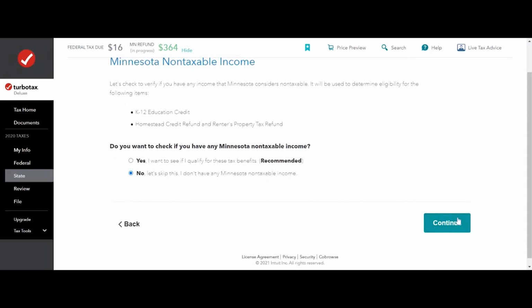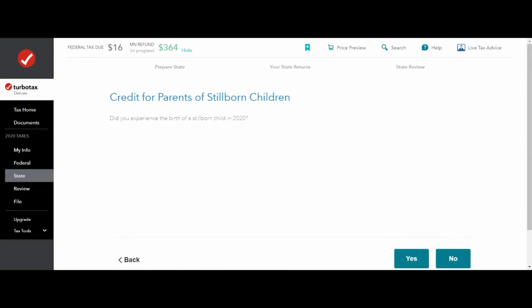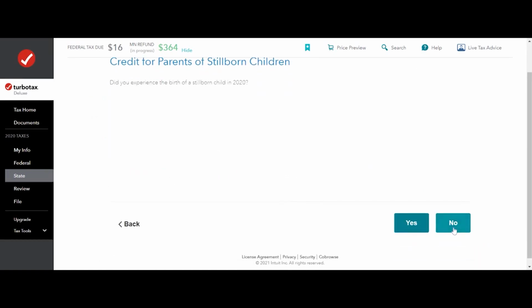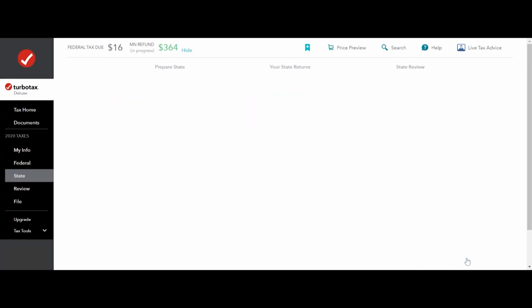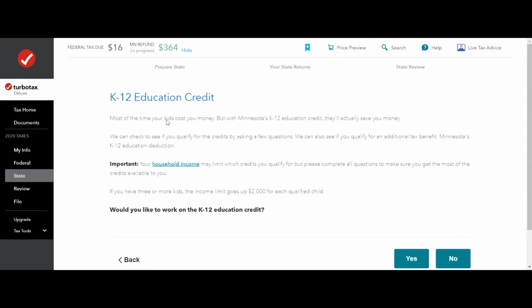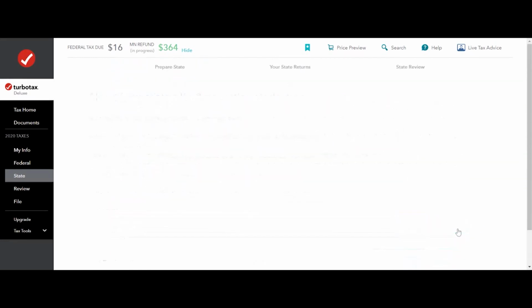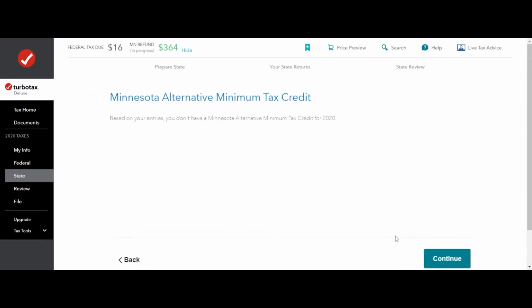Non-taxable income, I do not. Stillborn children, you would get a credit for that. I did not have any children. Did not contribute to a 529 college savings plan. Did not have any student loan credit. Not getting my master's degree. K through 12 education credit, since I don't have any kids in this account, I'm going to say no. Again, no, because of no kids. And alternative minimum tax credit, you would have gotten a form for this. I did not, so I'm going to say no.